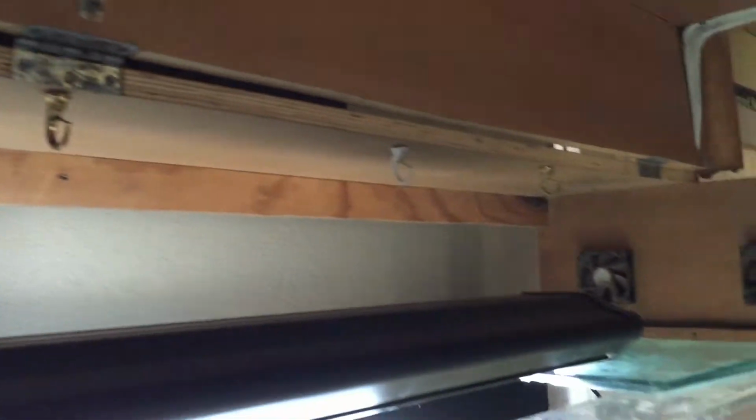Under here we just have a T5 lamp. This one I got from work. It's kind of suspended on these two glass panels because this thing gets really hot. I need to find a way to mount it up to these hooks to keep it cooler.